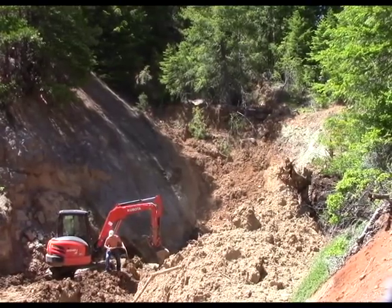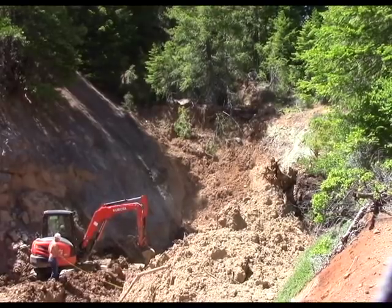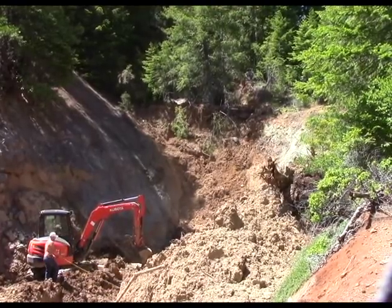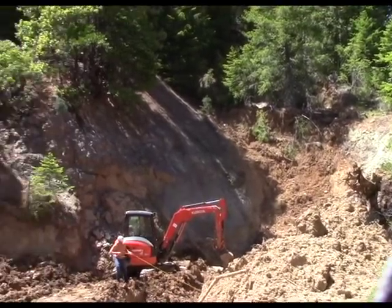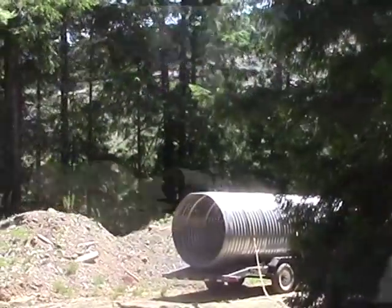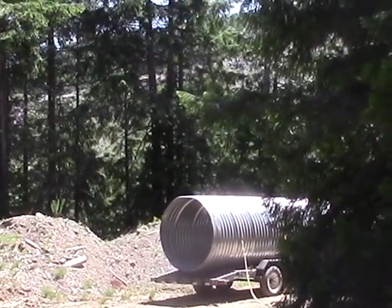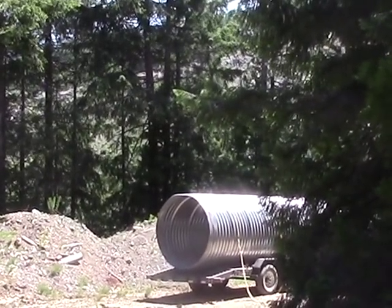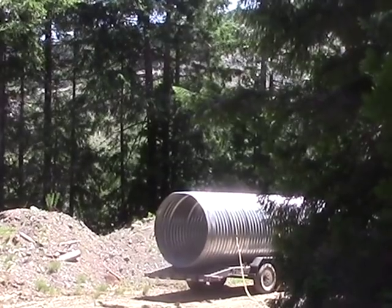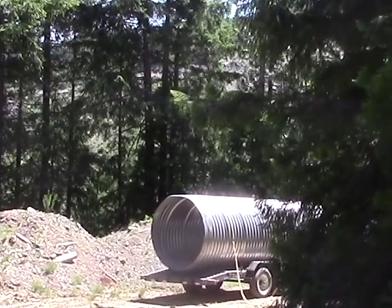Issue is somewhere under there, there's a tunnel. And we need to establish reliable and safe access. The solution is that culvert there. That's the theory. Now there's a few little steps we need to put theory into practice.